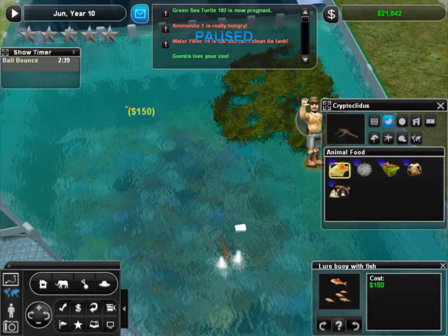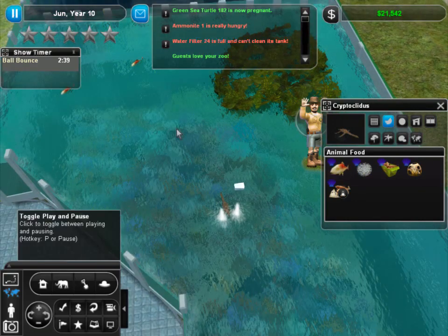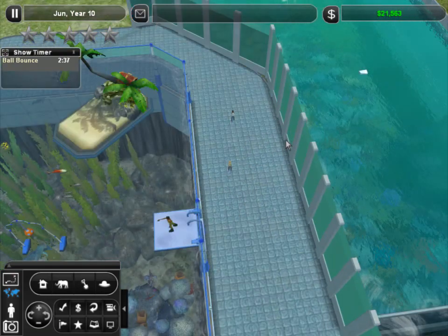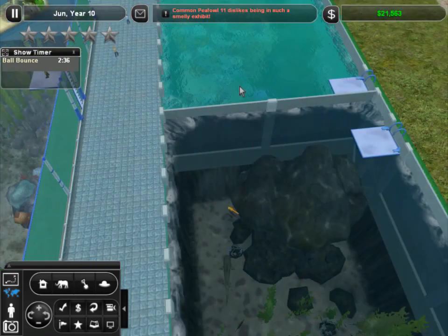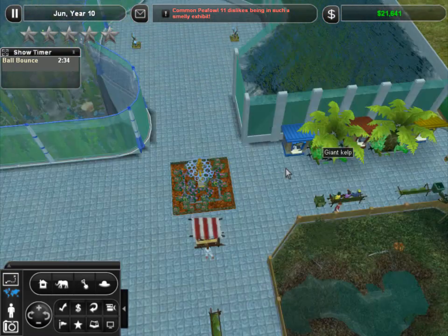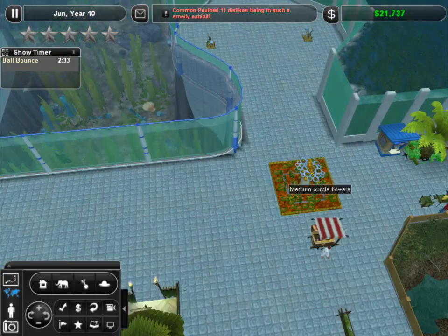Alright, we're going to put some fish up here. Fish they can eat. Put a couple of those in there. Wonderful. Perfection. Oh, so here we go, intern. We've been working very hard at getting these exhibits going for everybody. But you know what I think we have a problem with?